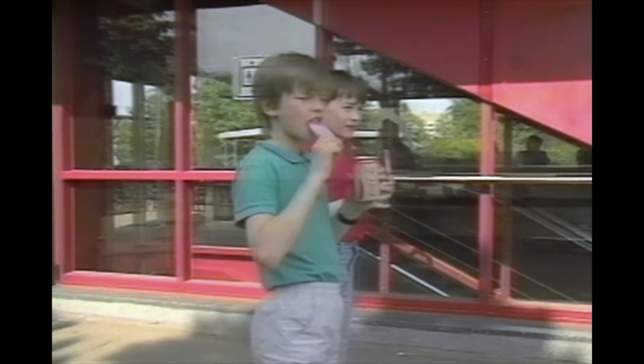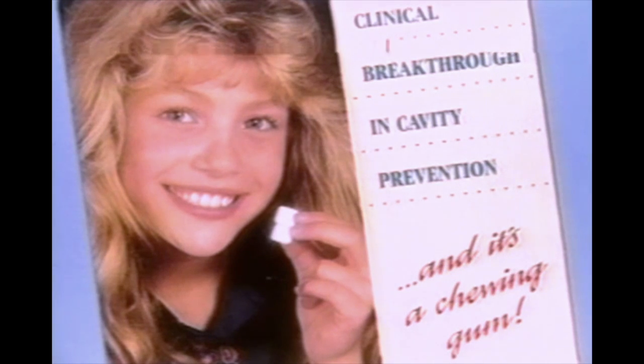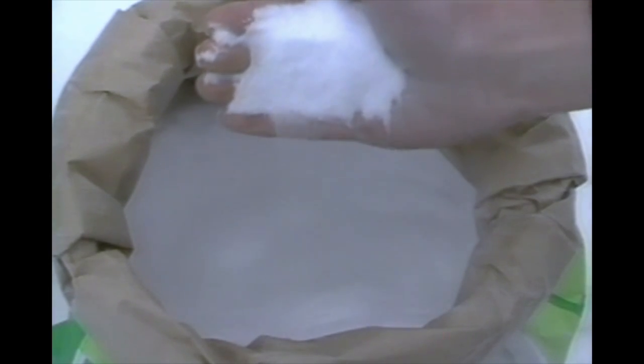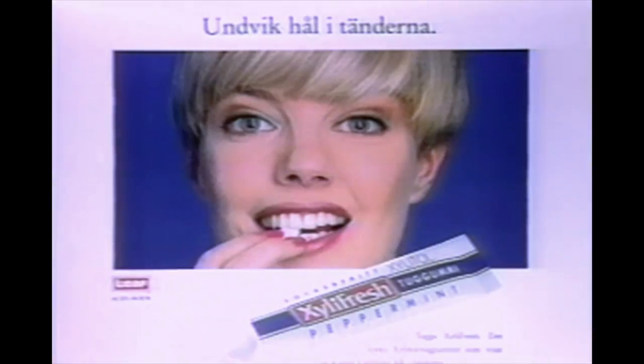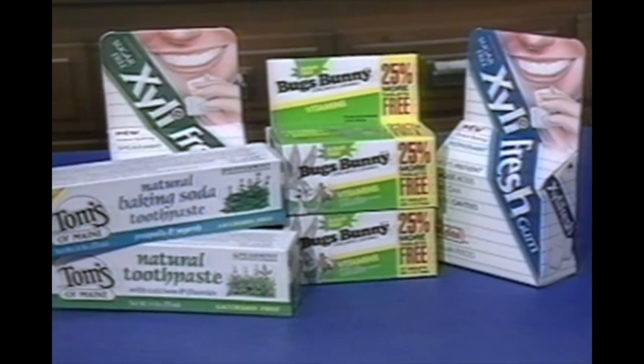First there was sugar, then there was aspartame. Now there's an ingredient experts say represents the next generation in sweeteners. It's called xylitol, and it's the first sweetener to actually improve your dental health. Xylitol products have been popular in Scandinavia for over 15 years and can now be found in the U.S. in products such as these.